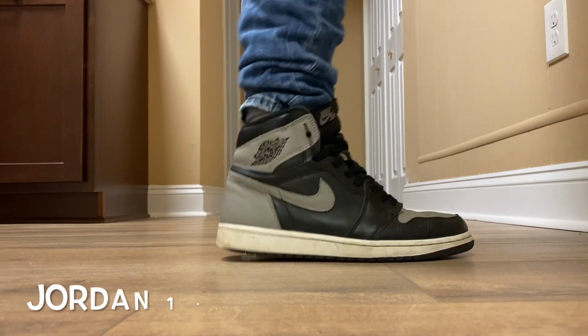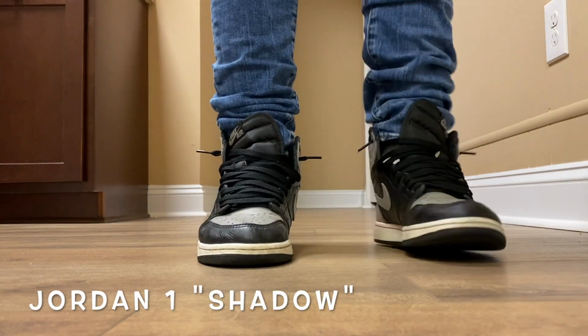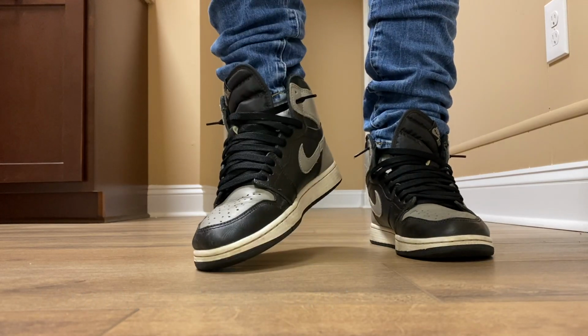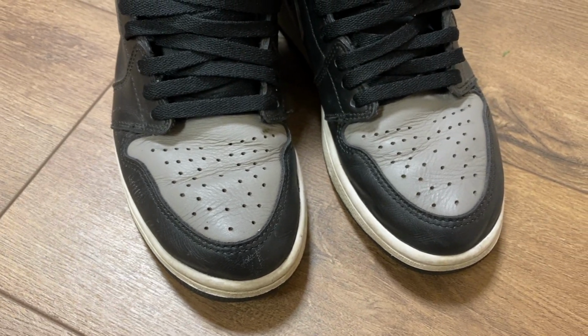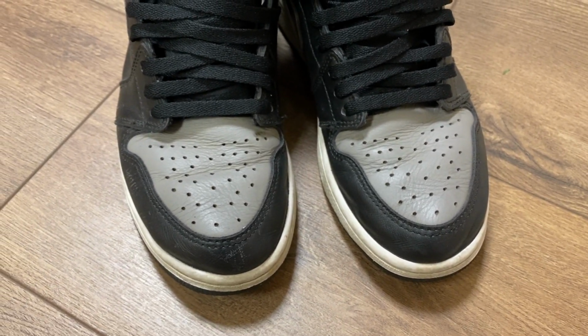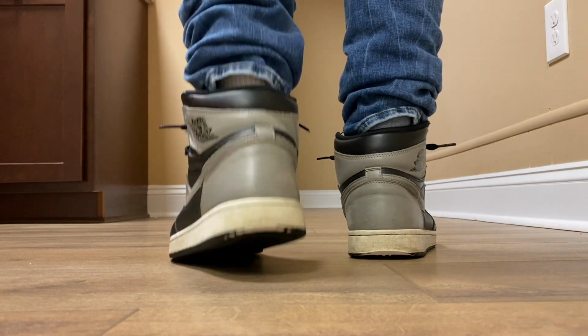Coming in at the number 2 spot is a shoe I probably have to retire soon, in all honesty. This is the Shadow Jordan 1, another 2018 release that I have worn so much since getting it, and I wore a ton at the beginning of the year. I always felt like this was just such a wearable shoe. It's a shoe that I really liked, and you can see it's really beat up.